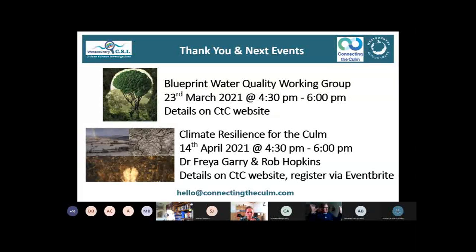And then the next big thing, in terms of catchment adaptation workshop, is the climate resilience for the Culm workshop that we've got coming up on the 14th of April. So that's again at 4:30, and we have Dr. Freya Gary from the Met Office and Rob Hopkins, of the Transition Town Totnes and Transition Town movement in general, and they're going to be talking about the impacts of climate change and looking at more positively oriented visions for the future. So again, details on the CTC website, and you can register via Eventbrite.